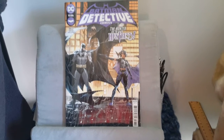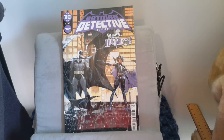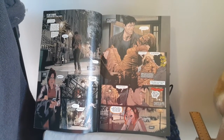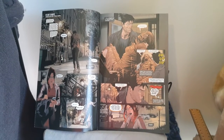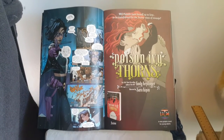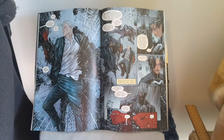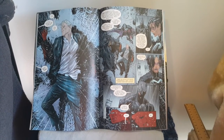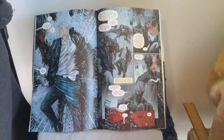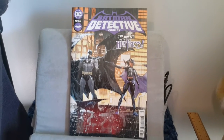Now, time to move into the internal art, to which I'll show the beginning, middle and end. Now, this is some of the art around the beginning of the story. Some of the art around the middle of the story, to which you can see Huntress there on the left. And finally, some of the art around the end of the story. For this, I also gave the art 7 out of 10.